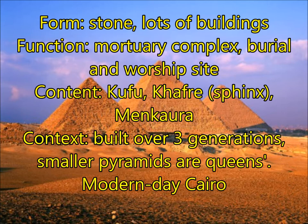For content, you need to know that there are three main pyramids, one belonging to Khufu, Khafre, which has the Sphinx, and then Menkaure. These were three generations of pharaohs, so a grandfather, a father, and a son. The smaller pyramids and mastabas around the area belong to the queens and maybe different kinds of nobles. It was considered an honor to be buried close to the pharaohs.